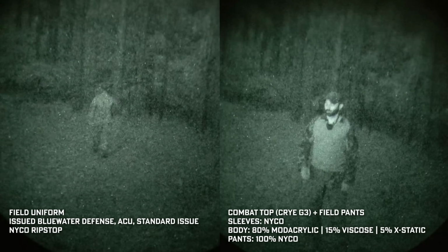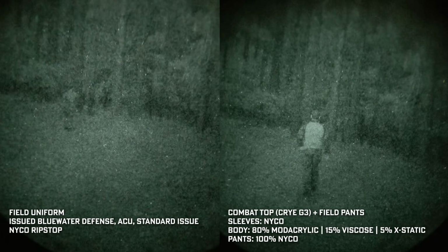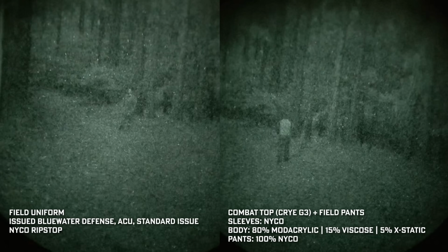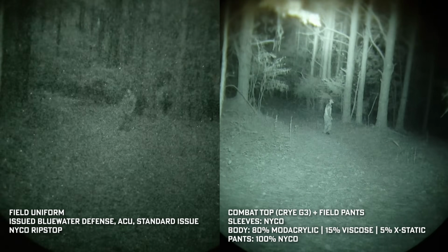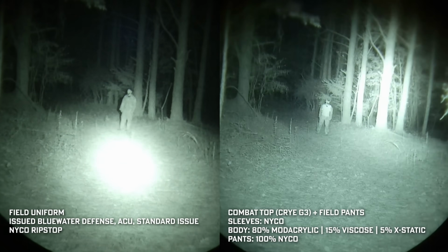Combat tops are different because their sleeves and their body are made up of two different materials. The sleeves are usually some sort of Nico, but the bodies are often 100% cotton or some sort of cotton polyester blend. And the cotton poly blends do tend to reflect a bit more, but it reflects in an area that is typically covered up with a plate carrier. And when you throw a plate carrier on there, as you can see, it really breaks up whatever solid light might be bouncing off of that polyester and cotton.